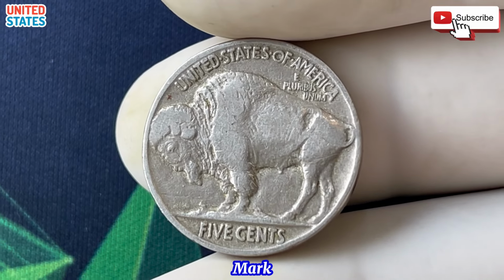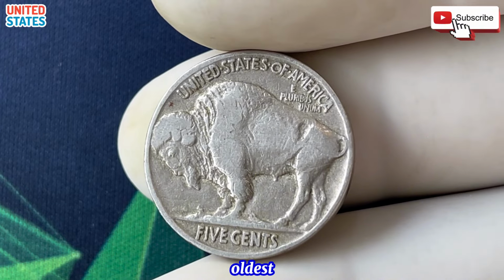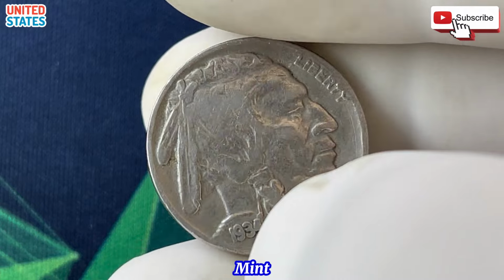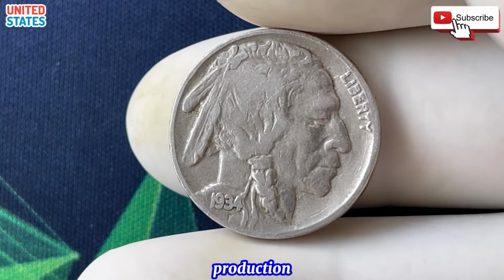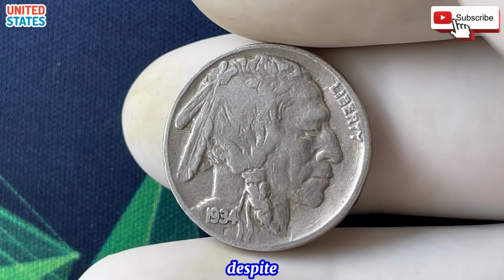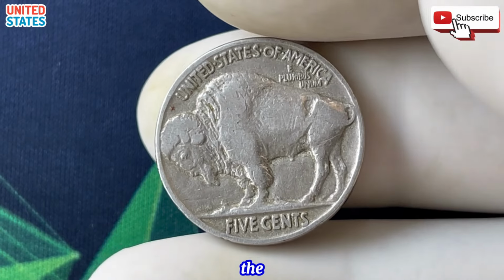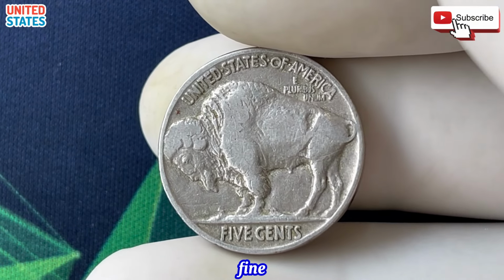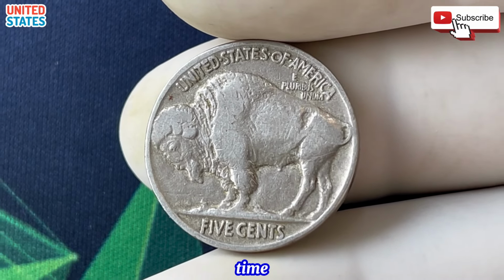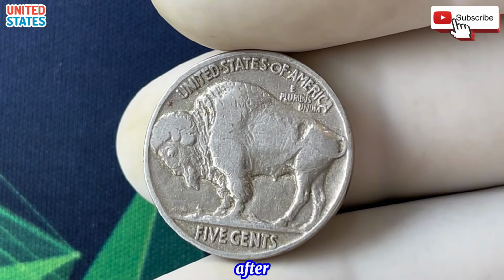The absence of a mint mark on the 1934 Buffalo nickel indicates that it was produced at the Philadelphia Mint, the oldest and most prolific minting facility in the United States. The Philadelphia Mint was known for its advanced techniques and high production standards, ensuring that each coin was struck with precision and care. Despite this, the Buffalo nickel series faced challenges in production, primarily due to the intricacy of its design. The fine details, particularly in areas like the date and the bison's horn, were prone to wear over time, making well-preserved examples of the 1934 buffalo nickel highly sought after by collectors.